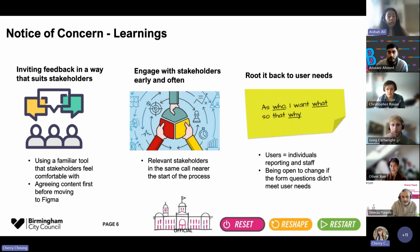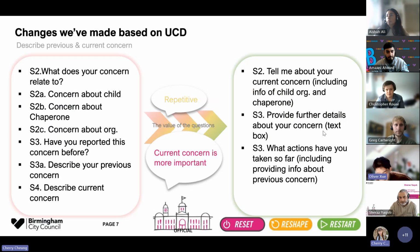And I'm now going to hand over to Oliver, who's going to be speaking a little bit about some of the changes that we've made based on those user needs. Thanks, Aisha. Yeah, hi everyone.